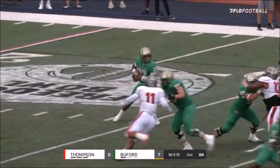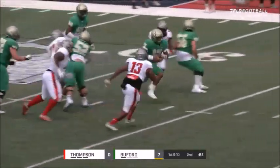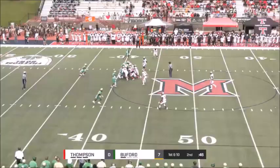His first read wasn't open. He kind of panicked a little bit. But he literally ran back into the defenders and then ran away from them like they weren't even there. Absolutely. Did a really tremendous job getting his foot in the ground and going north and south after he made this move.